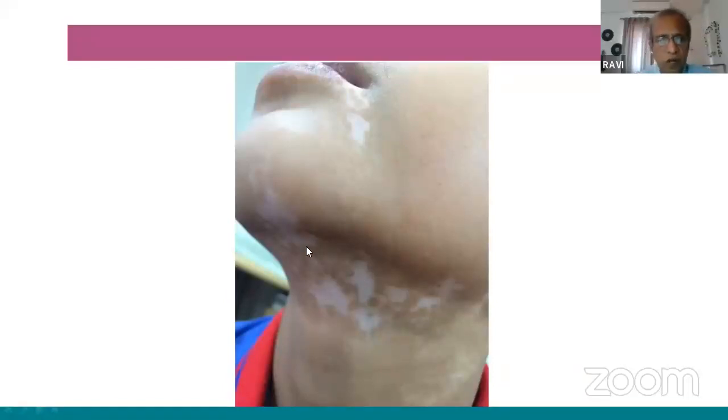If you work up this patient post-operatively, maybe a month later, you can start narrowband UVB or excimer laser phototherapy.